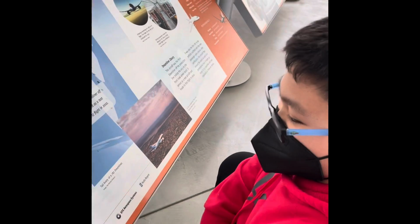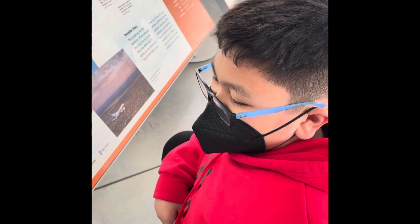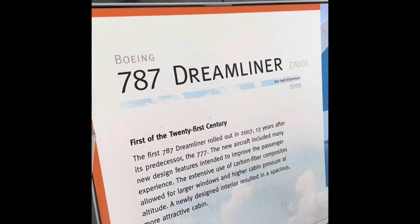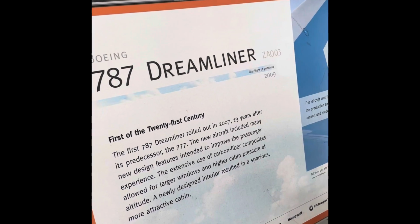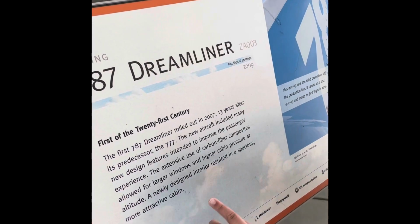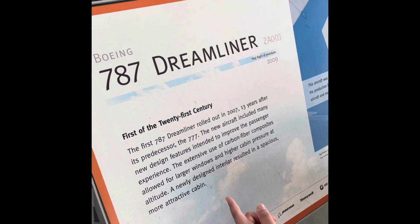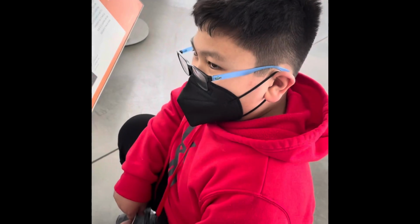To read this article here: the first of the 21st century. The first 787 Dreamliner rolled out in 2007, 13 years after the predecessor, the 777. The new aircraft included many new design features intended to improve the passenger experience. The extensive use of carbon fiber composites allowed for larger windows and higher cabin pressure at altitude. A newly designed interior resulted in a spacious, more attractive cabin. No wonder they call it the Dreamliner.